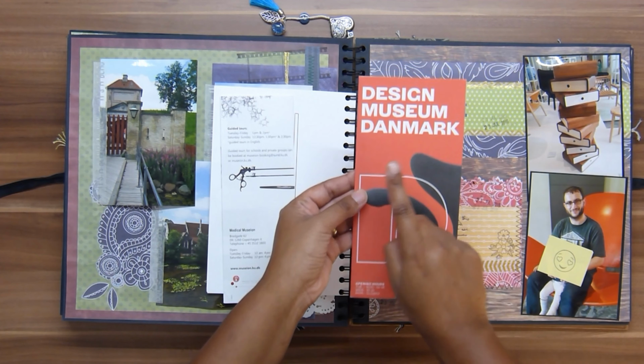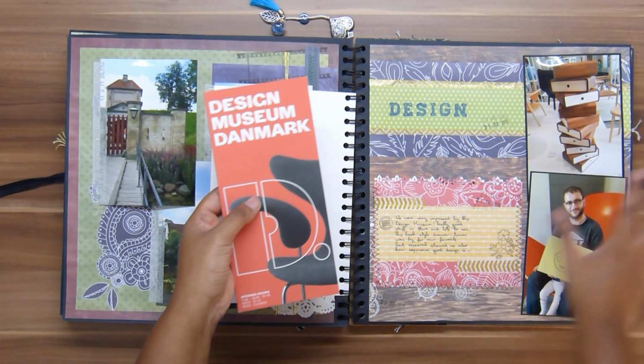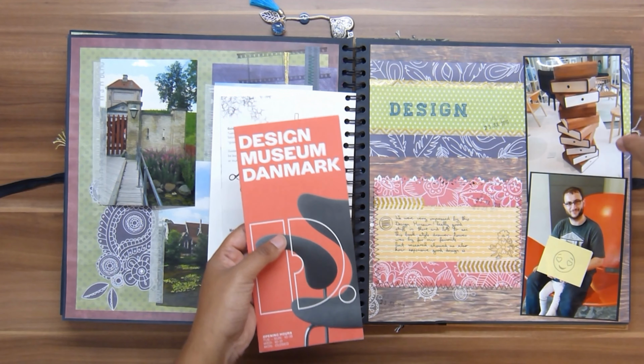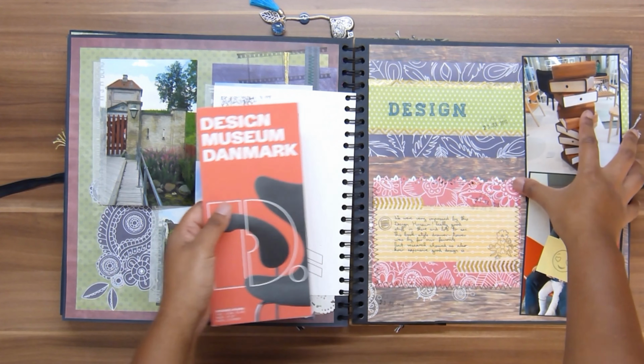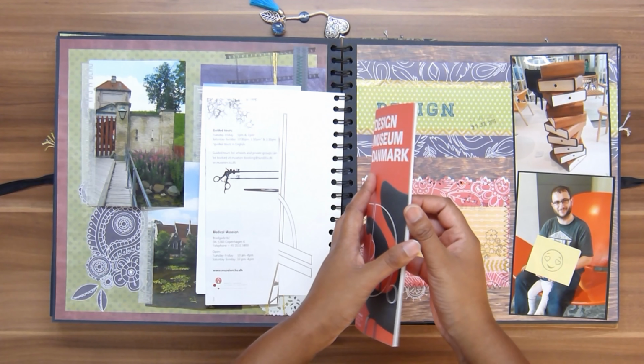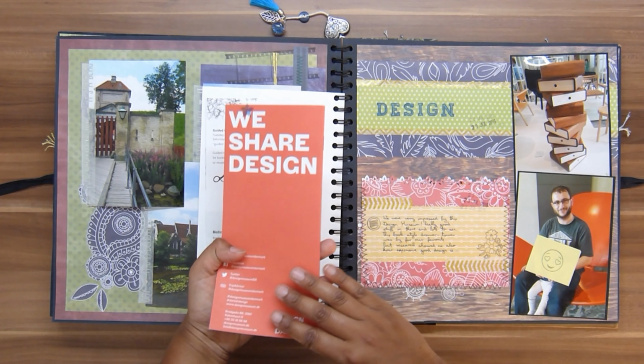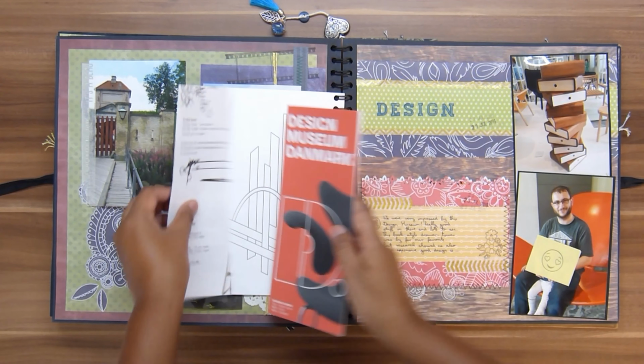So this is the leaflet from the Design Museum Denmark, and we loved it. It was so nice, and this is the bookcase we loved the most. The two of us, we wanted to have this. We want to have this in our house, but it's so expensive. Oh my god, but maybe sometime. So yeah, I kept it, and it's gonna go in this pocket here.